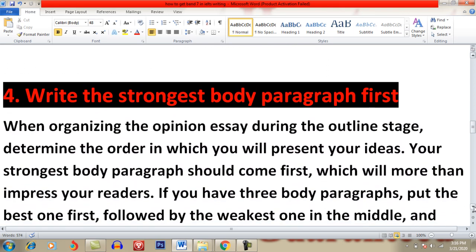Write the strongest body paragraph first. I suggest that whenever you are writing and you have made your plans, you should write the paragraph first where you have command, where you think this area is the strongest. So when organizing the opinion essay during the outline stage, determine the order in which you will present your ideas.